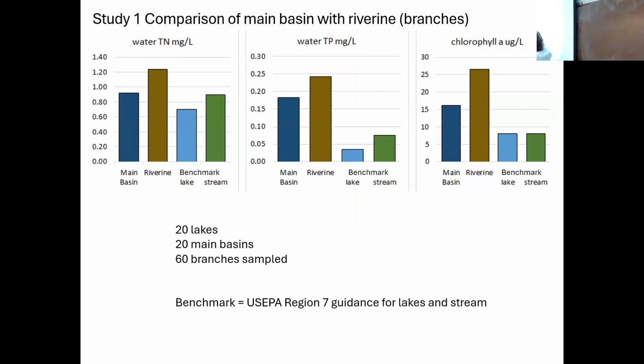Remember, this is from the first study, more in the open water. We looked at the main basin near the dam, which is in dark blue, compared to the riverine areas, which I put in brown to represent the turbidity. And as Dawn mentioned, when we first formed our subunit in KBS, the Central Plains Center for Bioassessment, we were charged by the US EPA of taking all the data from Region 7 that we could get a hand on and analyzing it to come up with nitrogen, phosphorus, and chlorophyll values that were guidance for what lakes and streams should be in the area to be functioning well and not over eutrophied. So I put these standard benchmark levels on here. There's one for lakes, one for streams.